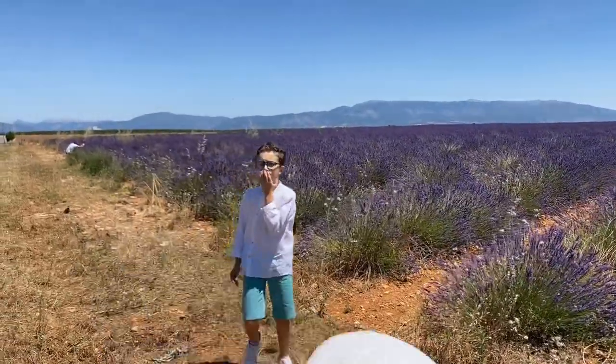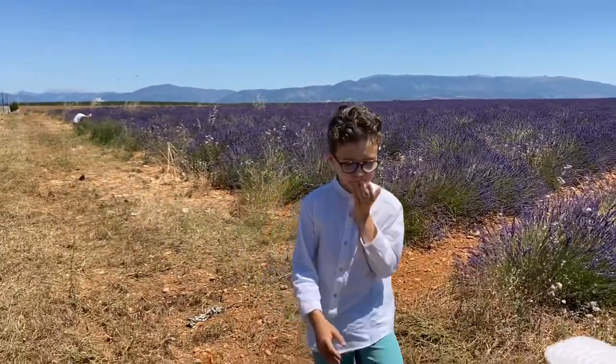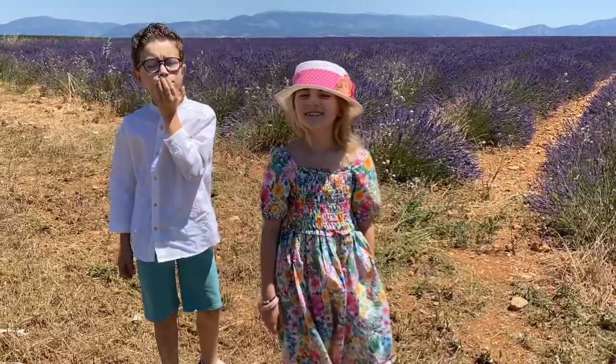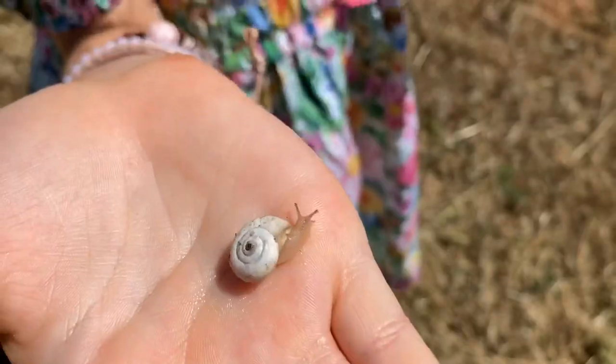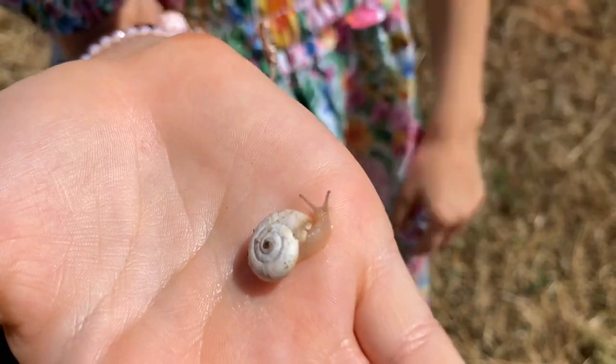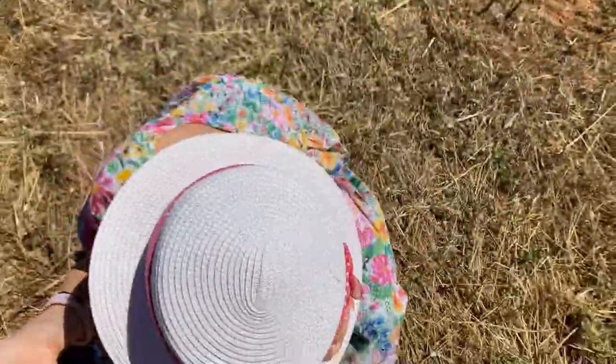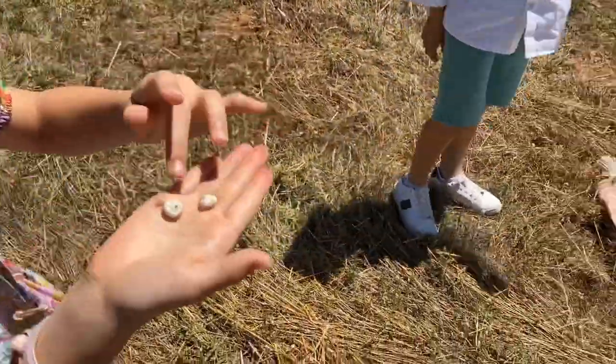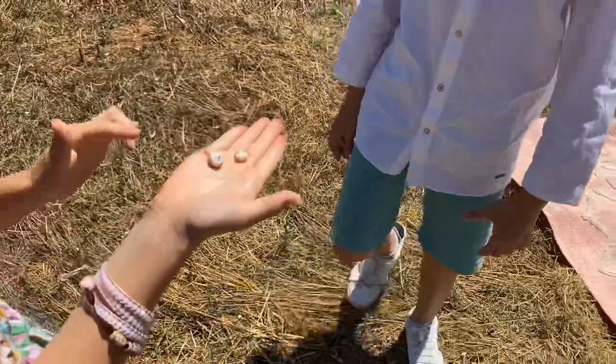I'm getting sleepy. Let's get that picnic out. Now I'm getting really sleepy. There's no one moving, Mum. Another look. Lots of snails. Look at them, sir. There's another one.